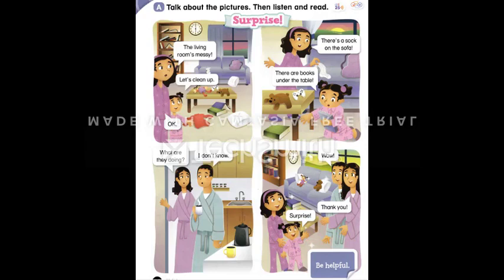Surprise! The living room's messy. Let's clean up. Okay. There's a sock on the sofa. There are books under the table. What are they doing? I don't know. Surprise! Wow! Thank you!